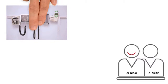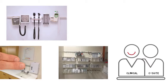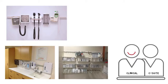When I'm out looking for new solutions for my healthcare clients, I'm always happy when I can find that concept that I know is going to make the clinicians happy. But what's kind of exciting is when you can find that solution that's also going to make the CFO and the CEO happy. But equipment management rails can do both. That's what's exciting about them.